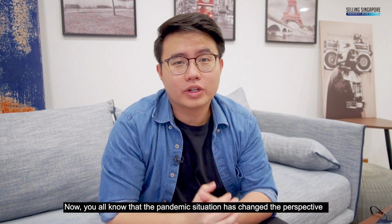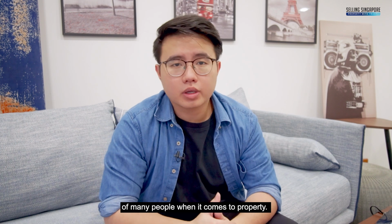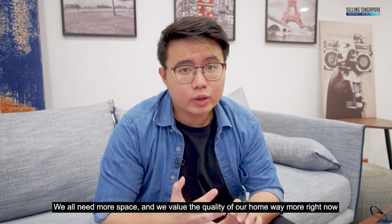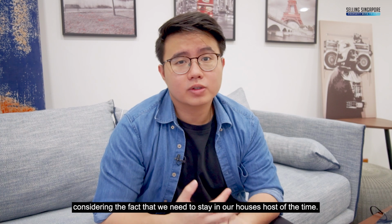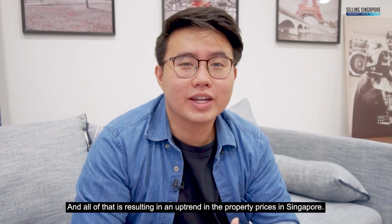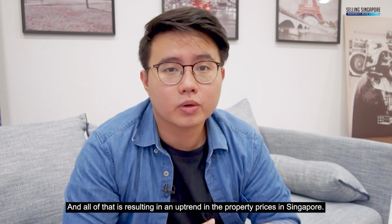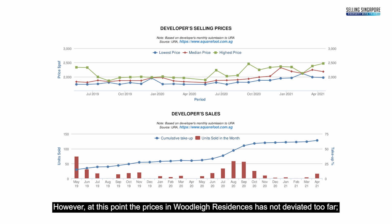Now, we all know that the pandemic situation has changed the perspectives of many people when it comes to property. We all need more space and we value the quality of our homes way more right now, considering the fact that we need to stay in our houses most of the time. And all of that is resulting in an uptrend in the property prices in Singapore. However, at this point, the prices in Woodleigh Residences have not deviated too far. That means that there are other owners that have entered at similar price ranges, and that creates a safety net for buyers who are looking to enter right now.